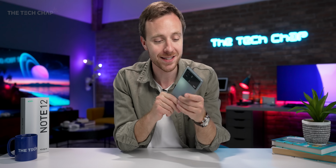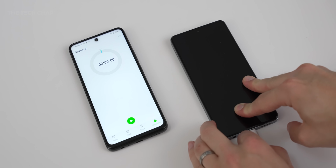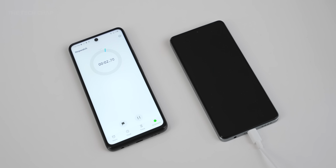Now this packs in a lot of tech, but before anything else, we have to talk about the charging, because this is the world's thinnest phone that supports fast 120 watt charging. Now Infinix claim you can fully charge the Note 12 Pro VIP in just 17 minutes from 0 to 100%.